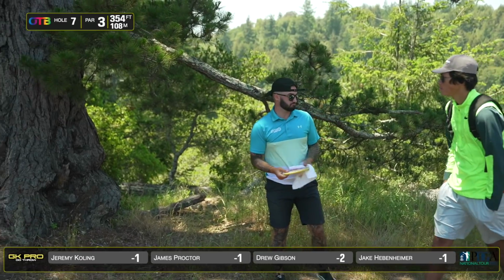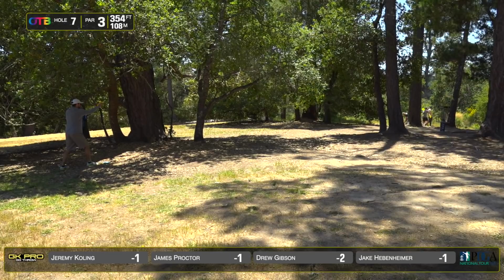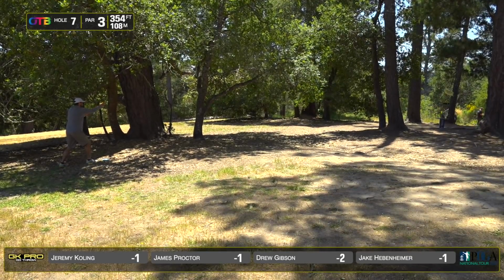Nice from Drew, though. Taking a little bump from a tree, getting him to 20 feet. That's a tricky spot he was at, so well done from him.